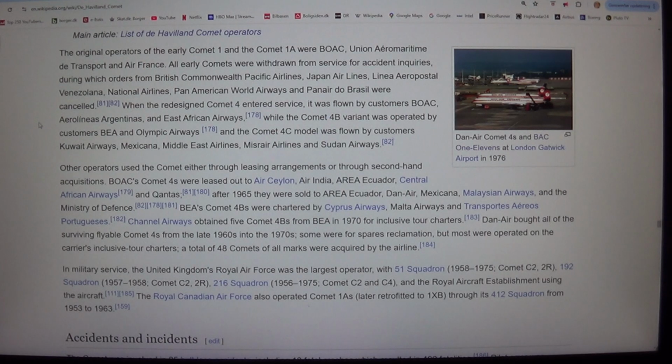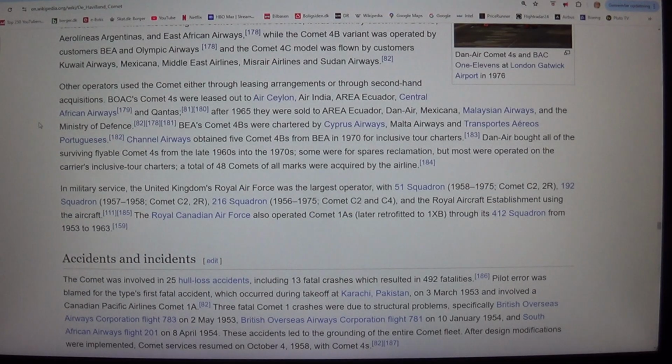When the redesigned Comet 4 entered service, it was flown by customers Borg, Aerolíneas Argentinas, and East African Airways, while the Comet 4B variant was operated by customers B and Olympic Airways, and the Comet 4C model was flown by customers Kuwait Airways, Mexicana, Middle East Airlines, Misra Airlines and Sudan Airways. Other operators used the Comet either through leasing arrangements or through second-hand acquisitions.